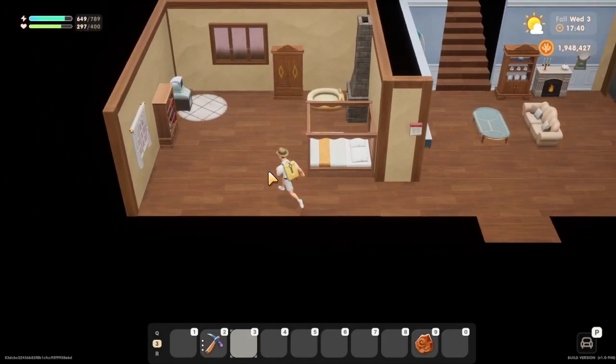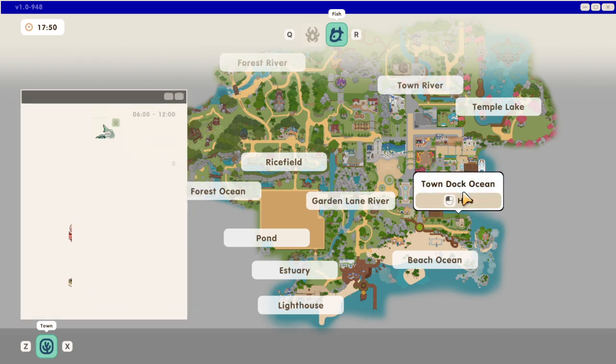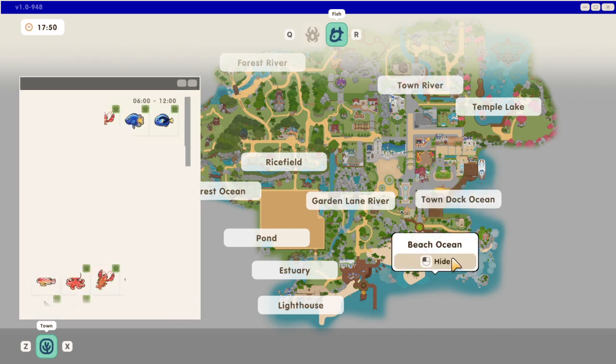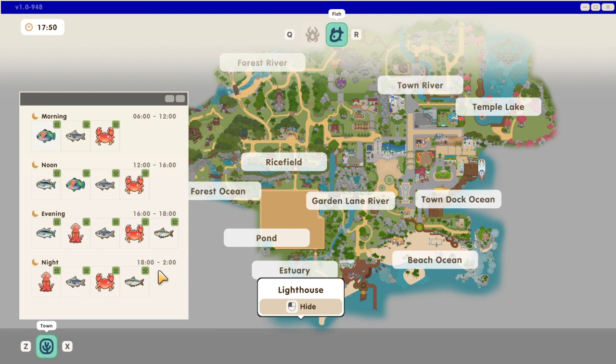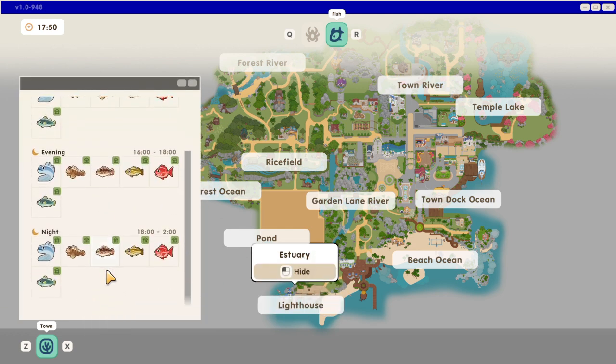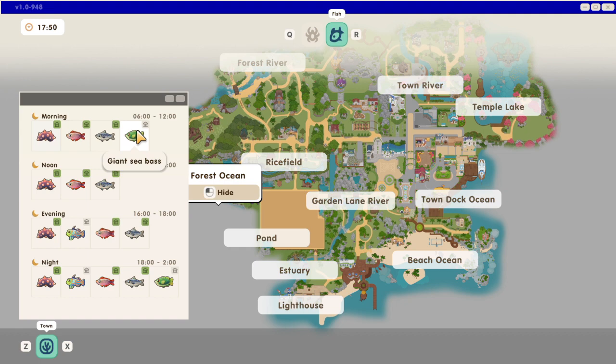We should take a look at some of the fish in the area. So we'll use the fish app on the computer. Nope, none of those. Looks like we have all of these. By the lighthouse, we're good. The estuary, we're good. The pond at the farm, yeah, that's to be expected. What do we have here? Giant sea bass. Okay. So the giant sea bass, but it looks like it's only in the morning or at night. Okay, so forest ocean, only in the morning or at night, we can get a giant sea bass. I think it's worth it. I think we go. I think we go now.